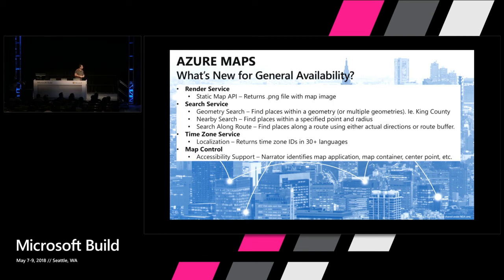So we've got a new API that returns static images. That's pretty useful. A geometric search for places, so you can actually pass in geometry to specify a region for searching. I'll demo something like that. A nearby search, which is a radius search for business listings and things in an area. So given a point and a radius, you'll be able to extract business listings like gas stations, pizza places, coffee shops, bars.